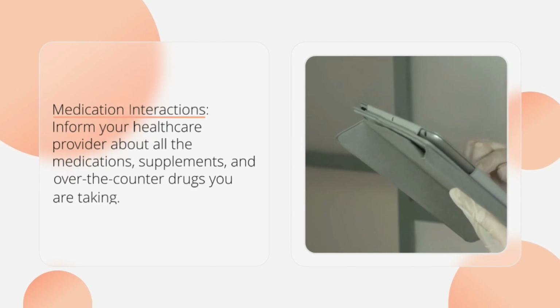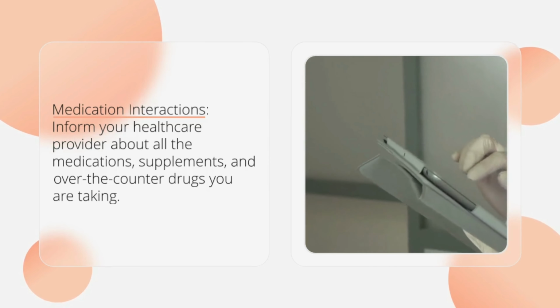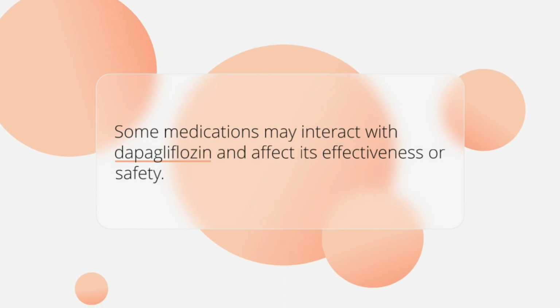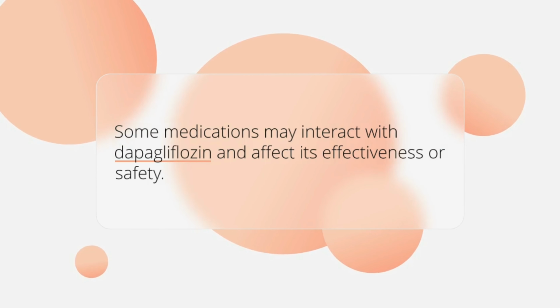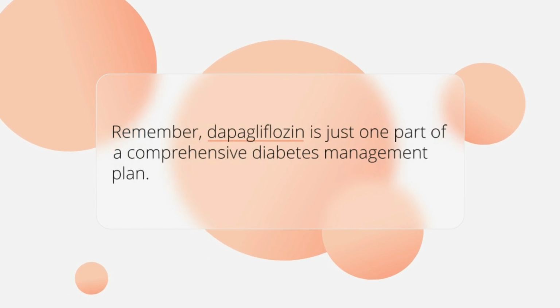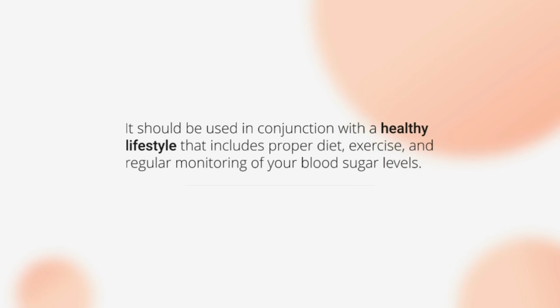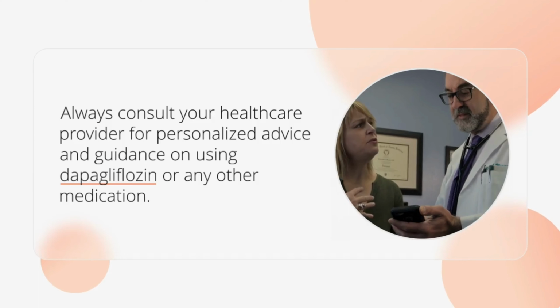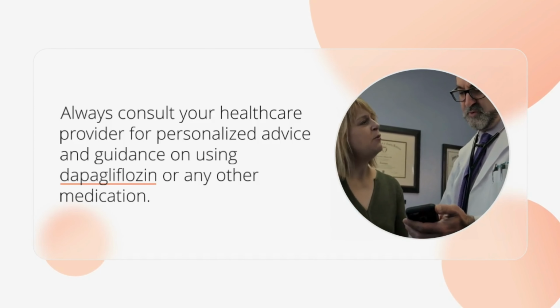Inform your healthcare provider about all the medications, supplements, and over-the-counter drugs you are taking. Some medications may interact with Dapagliflozin and affect its effectiveness or safety. Remember, Dapagliflozin is just one part of a comprehensive diabetes management plan. It should be used in conjunction with a healthy lifestyle that includes proper diet, exercise, and regular monitoring of your blood sugar levels. Always consult your healthcare provider for personalized advice and guidance on using Dapagliflozin or any other medication.